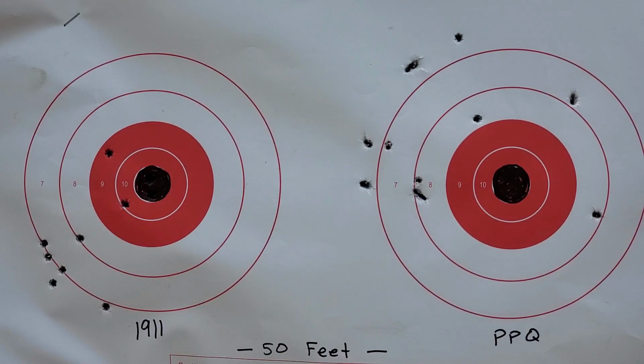But if we look at the size of the group, considering that something is wrong with the PPQ there, the 1911 has a little better grouping overall. Certainly I have a point of aim issue with that. I was putting rounds there in the center pretty well, and then something shifted with my sight picture, I suppose. But even though it was low left, not a bad little group. So we're going to have to give it to the Colt 1911 at this point. But again, let me get that PPQ on the bench, and when I give you my final thoughts here in just a second, I'll let you know what I found.